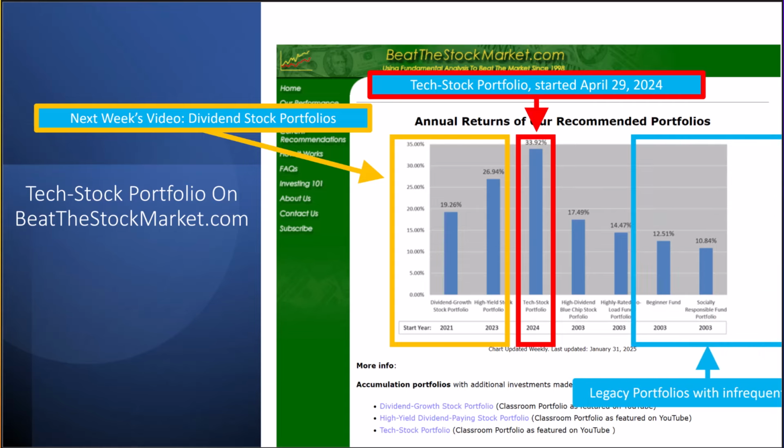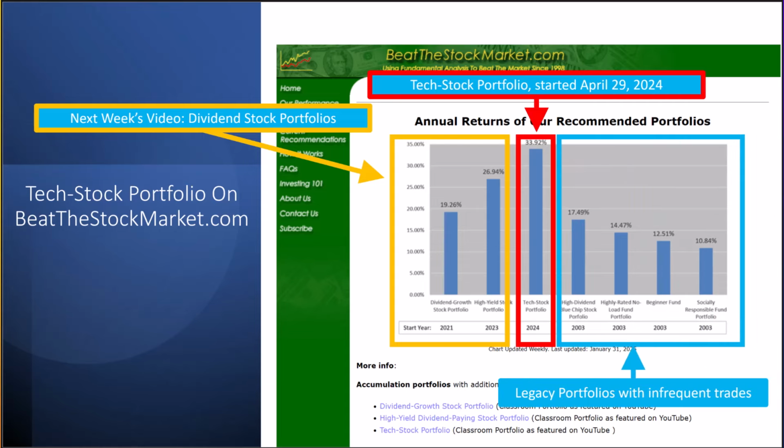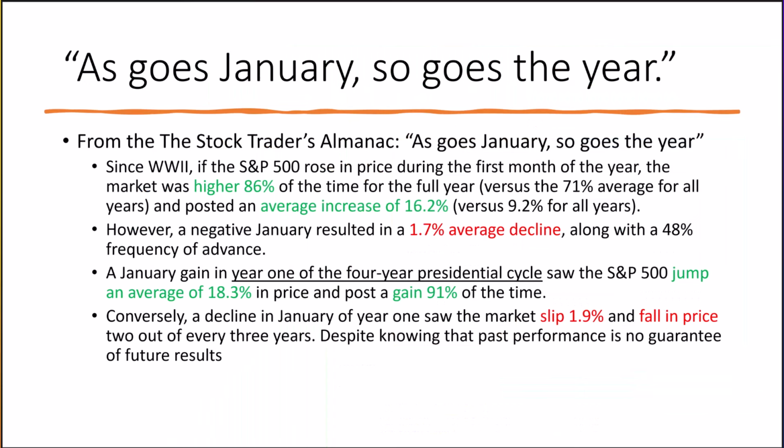As a reminder, the portfolios on the right side in the light blue outline are portfolios that I started in 2003 when I was in college. These portfolios are more buy and hold portfolios with infrequent trading, so their lack of action would probably make for boring videos. So you can go online to read more about them if you like less frequent trading, and the website is beatthestockmarket.com.